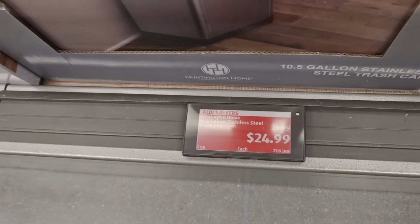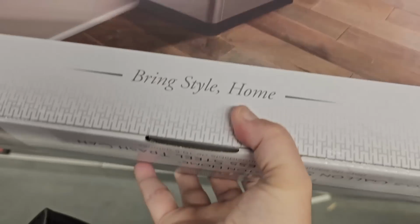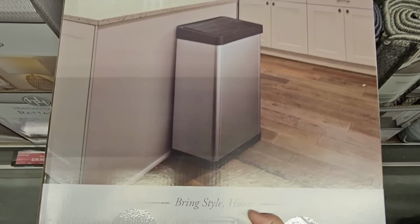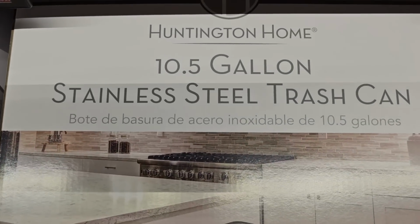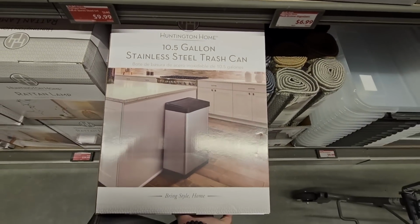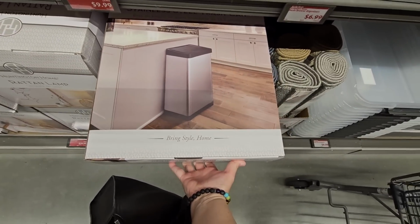And then for $24.99, we have a 10.5 gallon stainless steel trash can. Now, it looks like you have to put it together. So I'm not too sure about this. And normally the trash cans are about 13 gallons. So that's very interesting, especially if you're looking for a smaller one. So I'm not sure about that one.